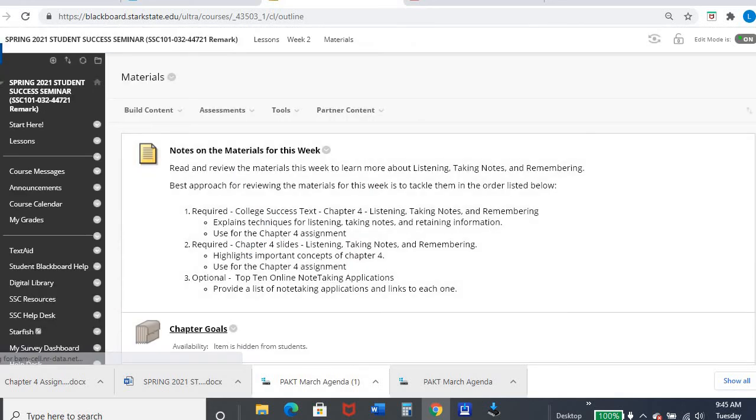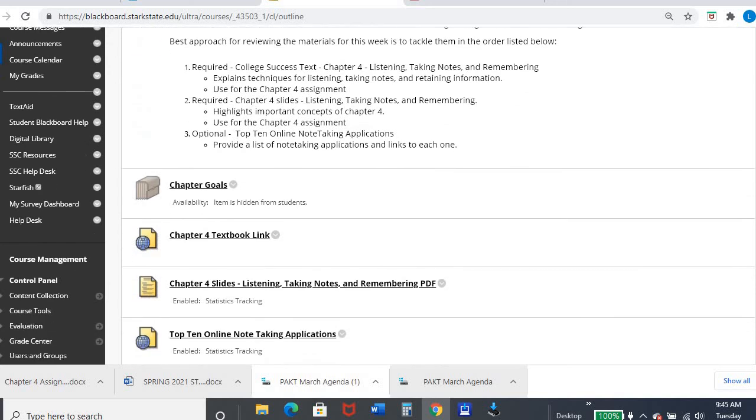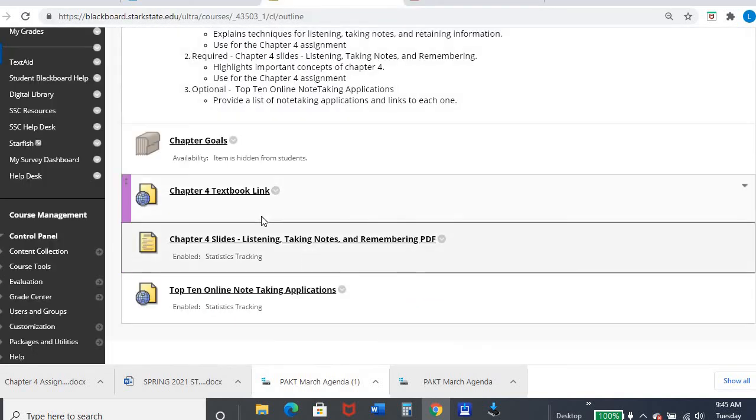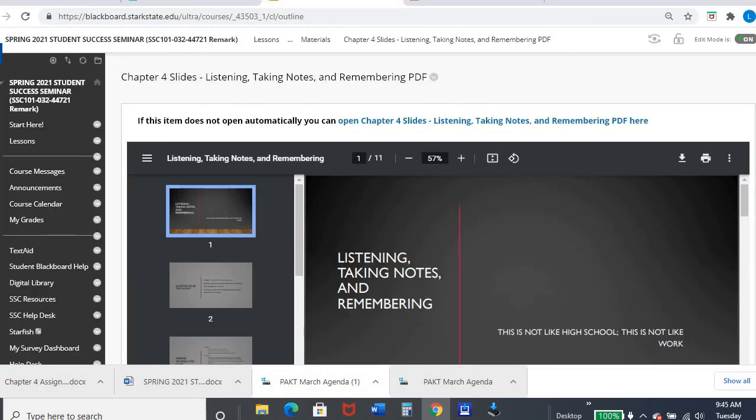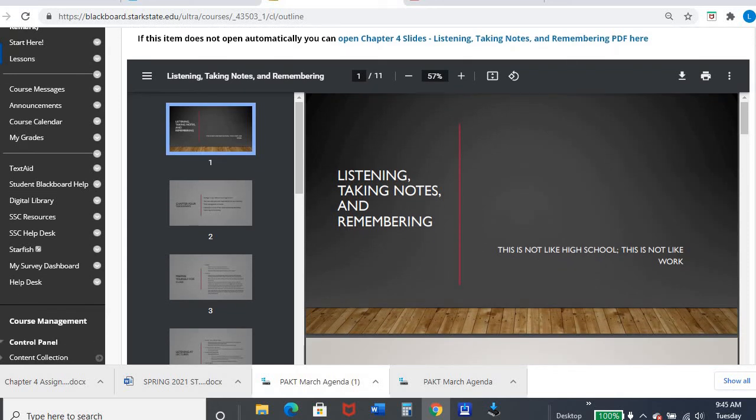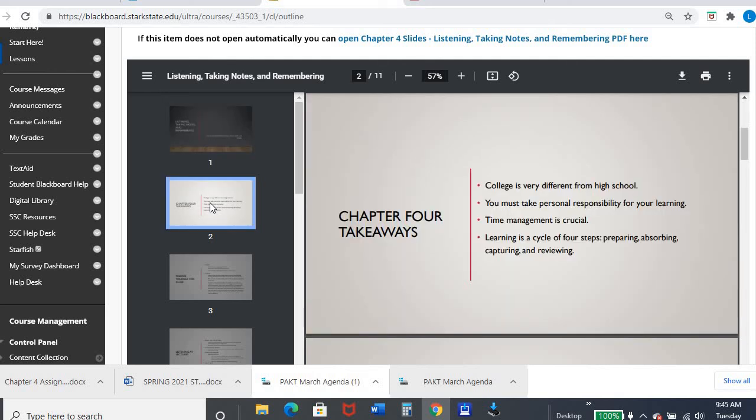In the materials folder, we will click on the Chapter 4 textbook link, which is opened right here, and then the Chapter 4 slides. I'm going to use these as my basis for the lecture for a few minutes here. So listening, taking notes, and remembering, you want to make sure that you approach college a little differently than maybe you did as a high school student, or maybe even if you attempted college a few years ago.